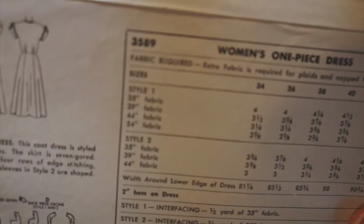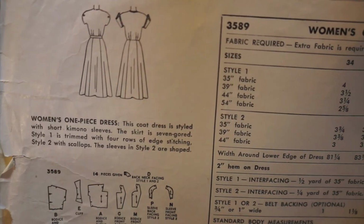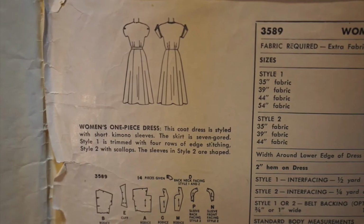This is a size 34. They call it a coat dress. I would call it a shirt dress, but is there a difference? What is the difference?